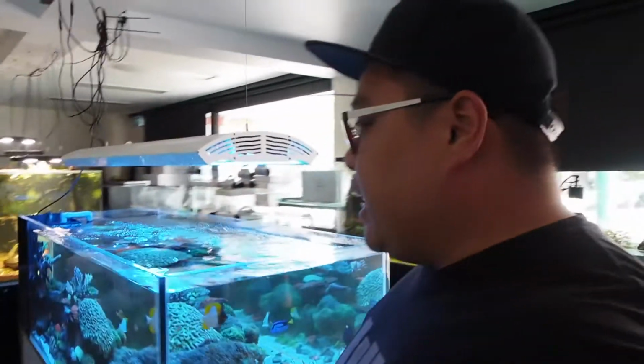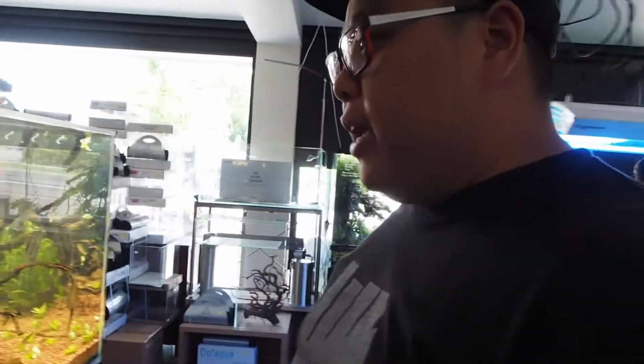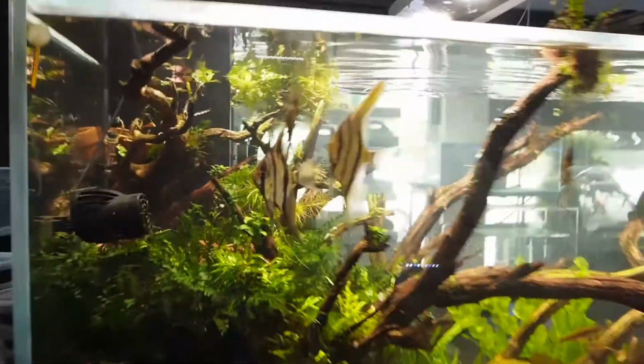Up the front here, they've got their gallery, which for those of you who haven't come down to Melbourne, or even are in Melbourne and haven't seen the gallery here at Nature Aquarium, it's definitely very high on my agenda. That has to be a must visit when you come down here, because it's jam-packed with some pretty special tanks. So you've got their Altum display here, which is the Cade Altum tank.